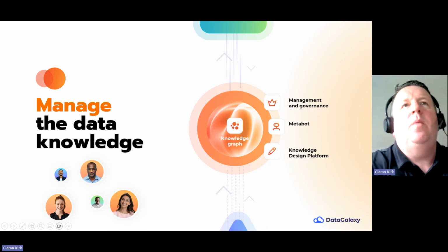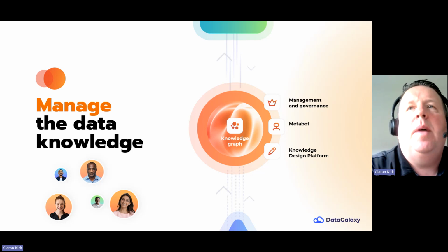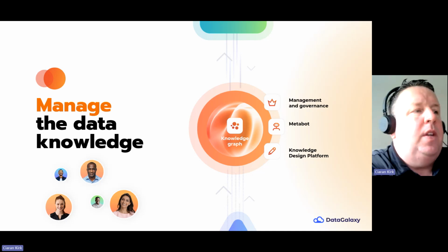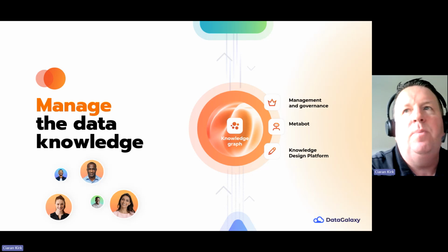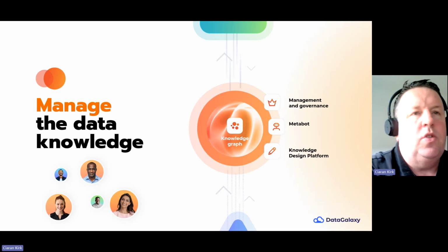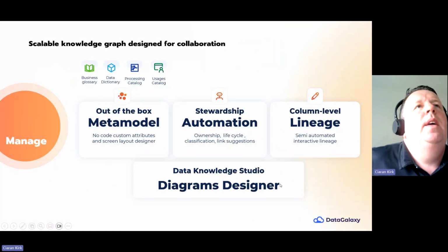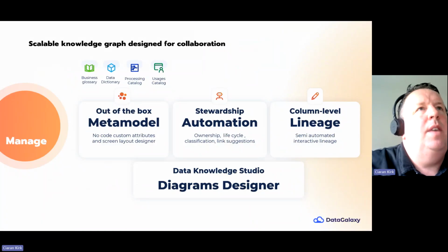So we can then manage the data knowledge. Through the knowledge graph, we've got the management and governance. We have a meta bot, which can help identify things like personal information. And we have a knowledge design platform where you can create your diagrams of how your data is structured and how it's actually being used. So it's a scalable solution. The knowledge graph is a scalable knowledge graph designed for collaboration.